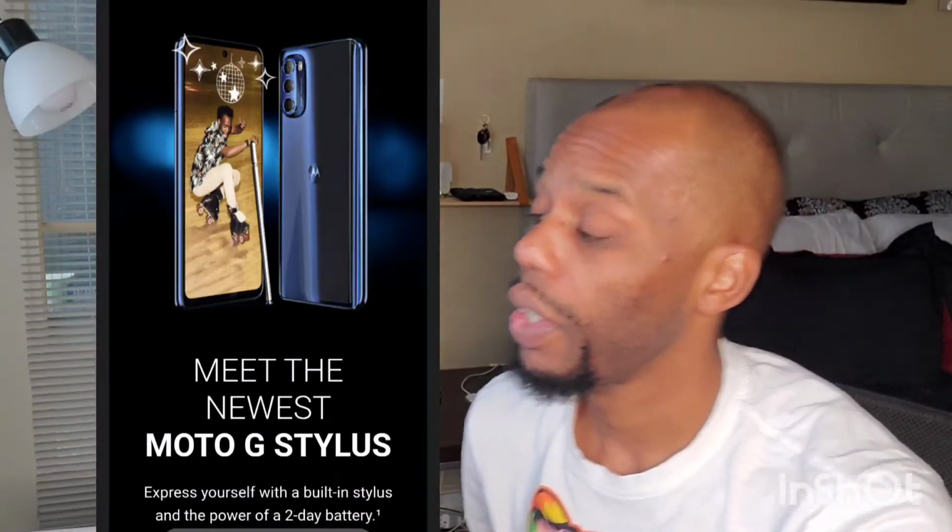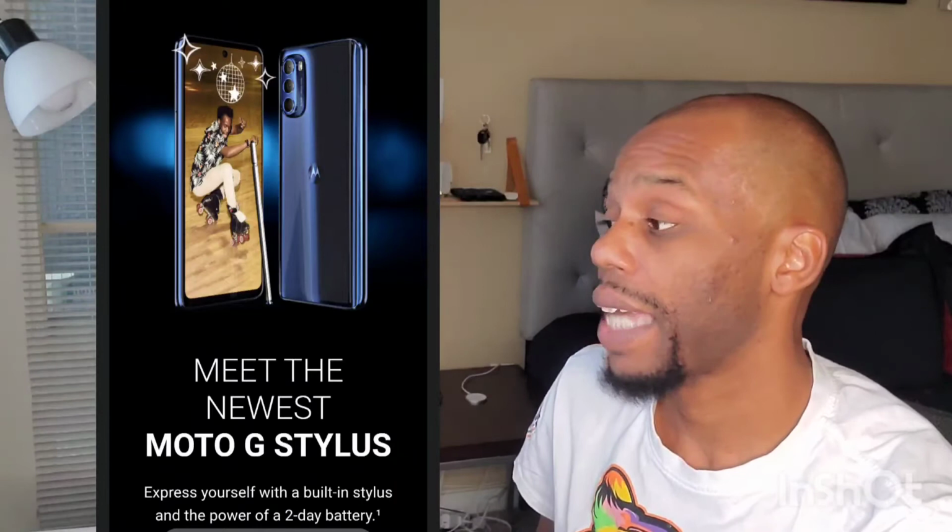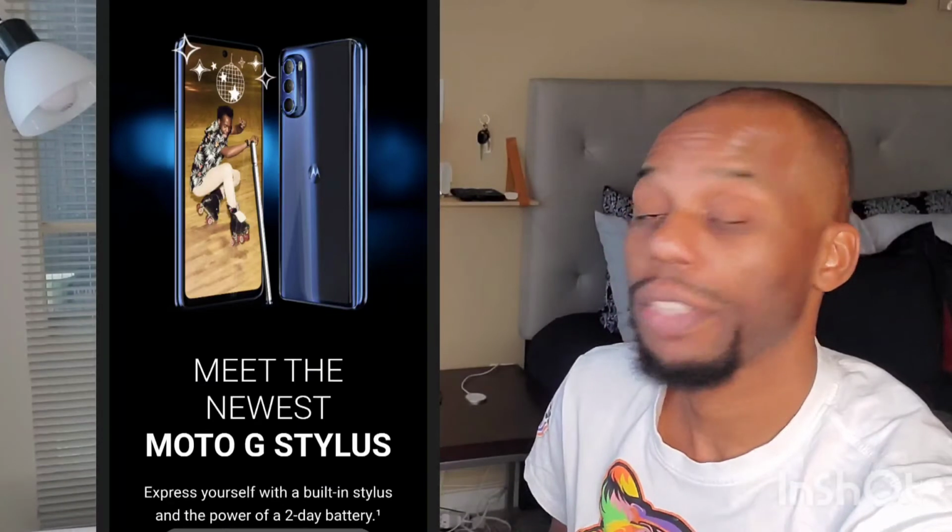body-to-screen ratio with a 20:9 aspect ratio of the phone. Display is an IPS 6.8 inch screen with a max vision display and a 90 hertz refresh rate. It is a plastic body. This is not an IP68 phone nor a wireless charging phone. So if that's what you look for, this is not the one for you.